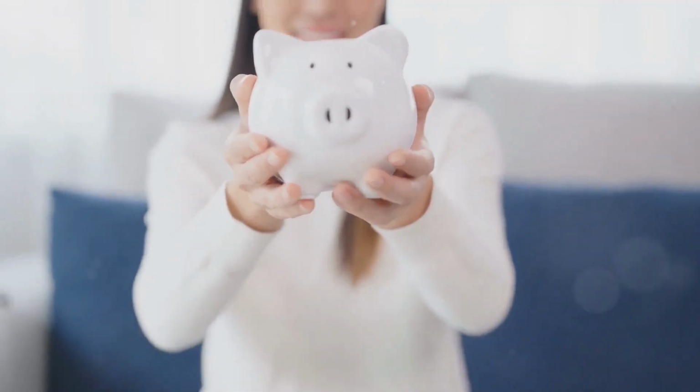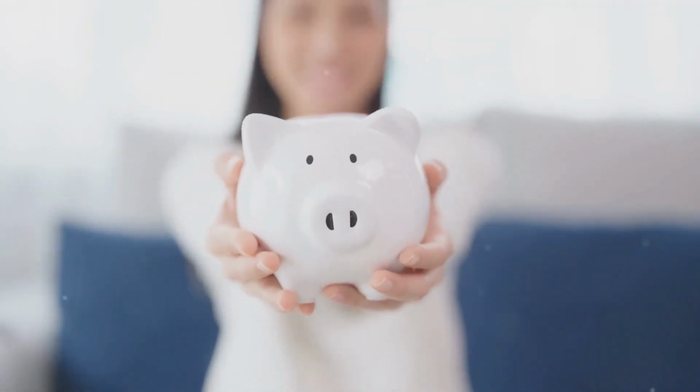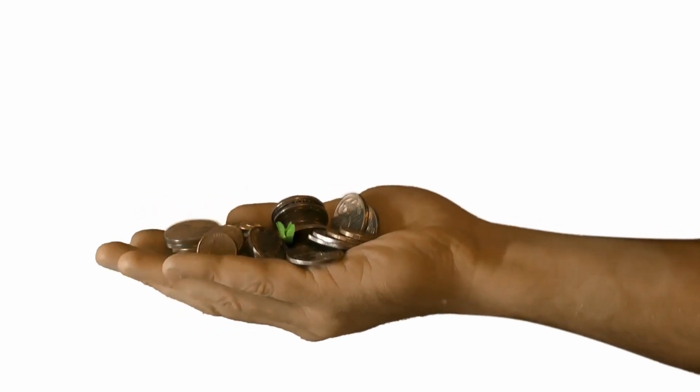Remember, building an emergency fund is not a luxury, but a necessity. Start today and secure your financial future.